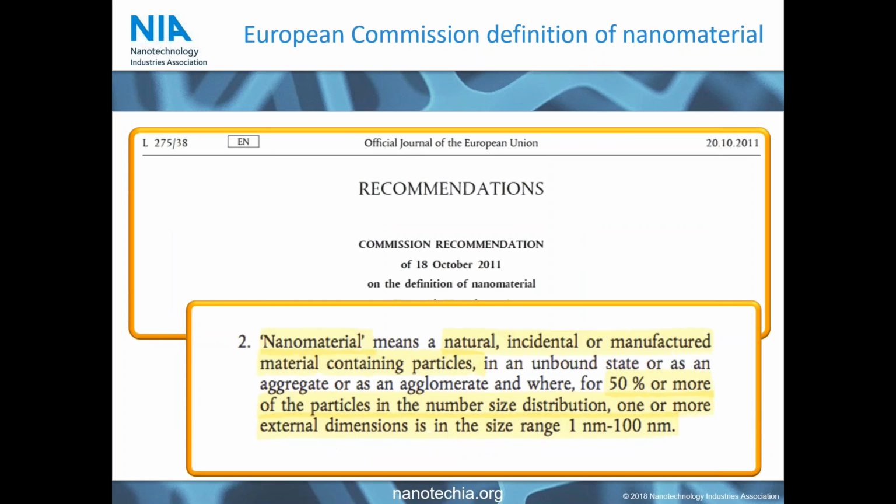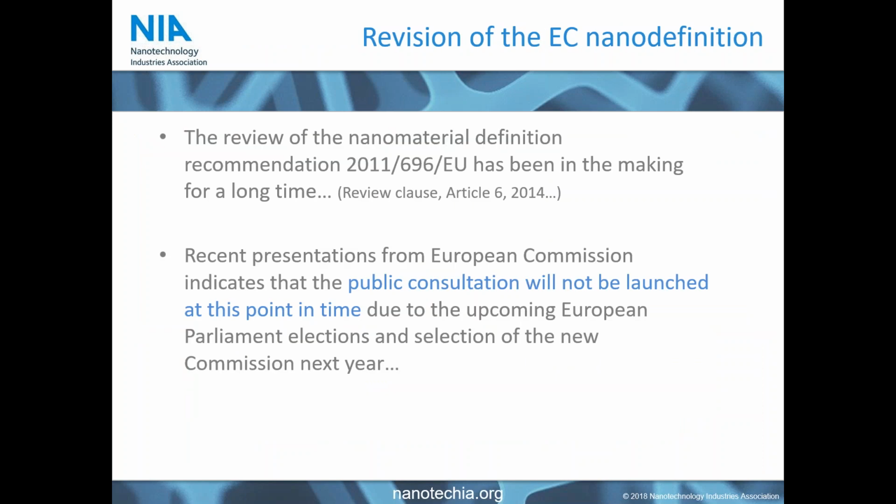I'm going to move a bit faster now, so you can skip this slide and do the next slide, just to mention that the 2011 European Commission definition of nanomaterial was scheduled to be revised. So if you move to the next slide, yes, there we are. It was scheduled to be reviewed, and you may or may not have heard that the public consultation of this review is now put on hold by the Commission due to the upcoming elections next year to the Parliament and to the new Commission. Next slide, please.